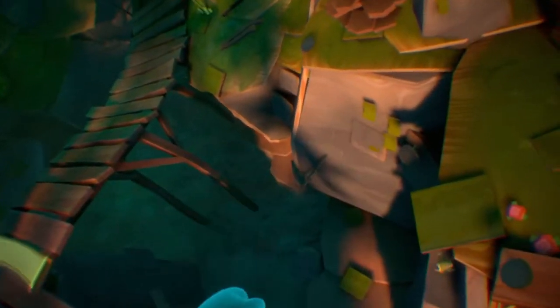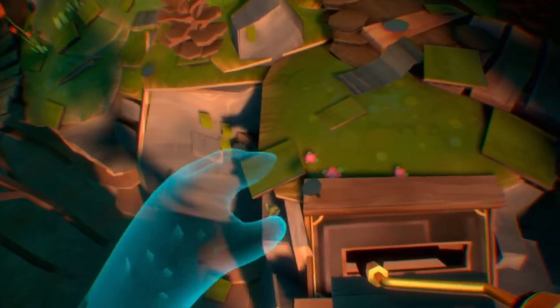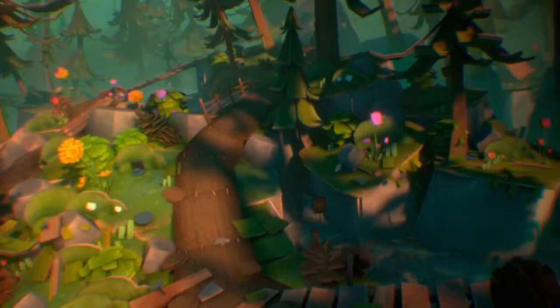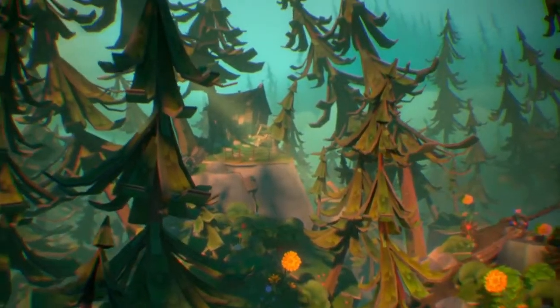Anything else I can interact with here? Well, there's a shiny thing. I can't grab it. Oh, there he is. So I found all the little things. What does that mean? Anything at all?